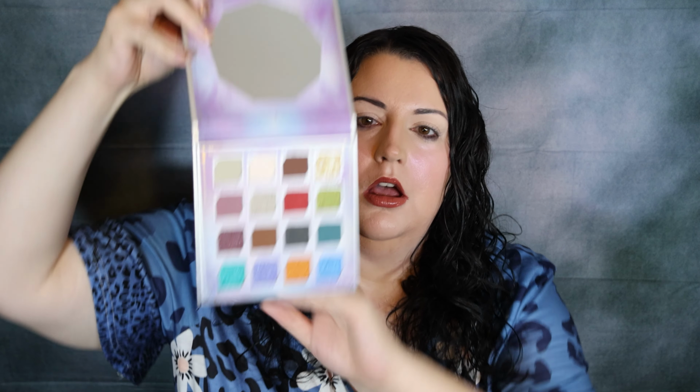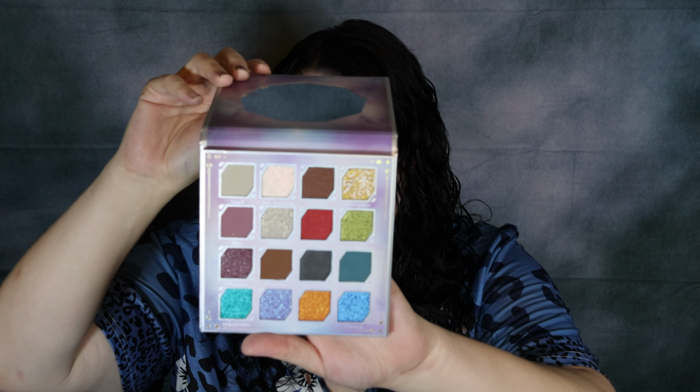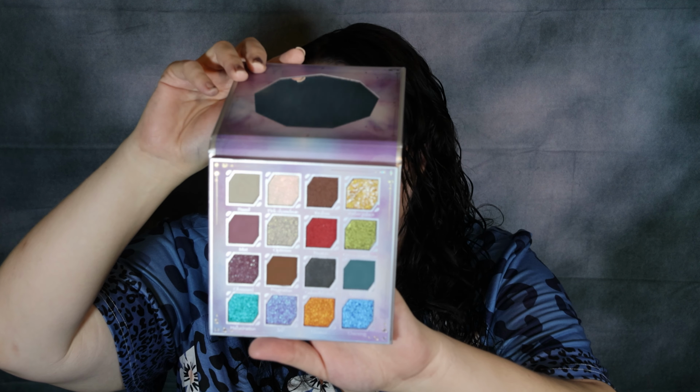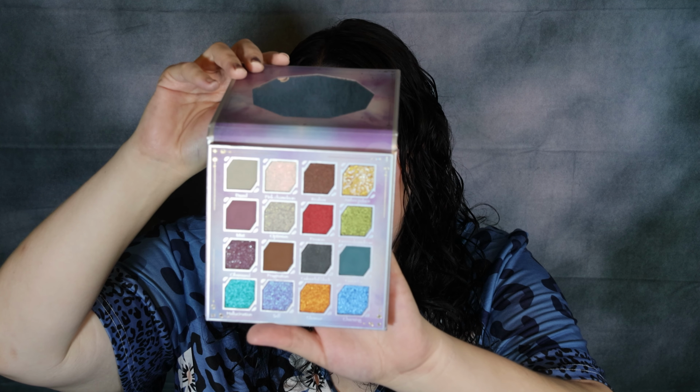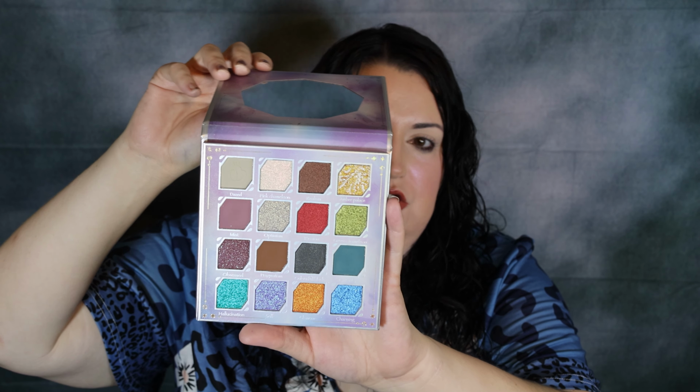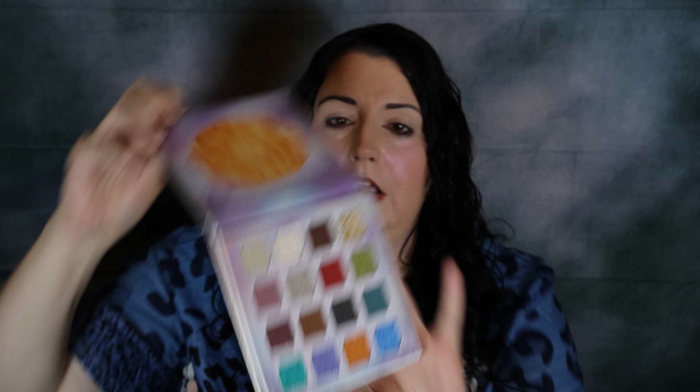And here's the inside of this palette. This palette was actually re-released. When it first came out, it had these circular pans, and then I think they redid this one with, obviously, their new formula and the new pan shapes. So, this is a beautiful palette. I've been doing all the blue, green, purple looks, so today we're going to do something a little different, and let's go ahead and get started.